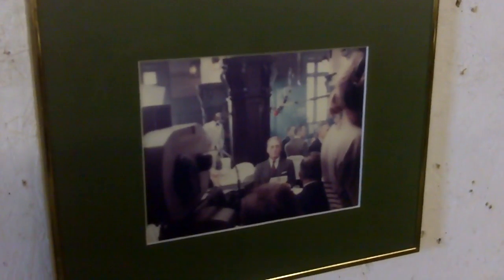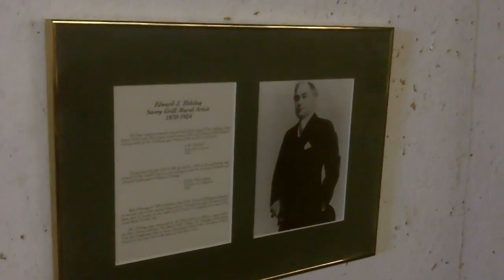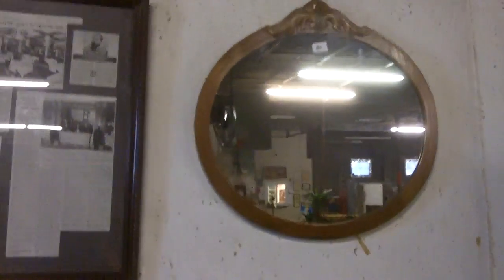What's his name? Paul Newman filming Mr. and Mrs. Bridge at the Savoy. Edward Holslag, I think, the artist who did the murals. Another picture that was in there, presumably having something to do with it. That old mirror was in there. Then this bad boy here. It was there by the front desk, you know, when you signed in, the old front desk. And it's massive. Took four of us to get it down.